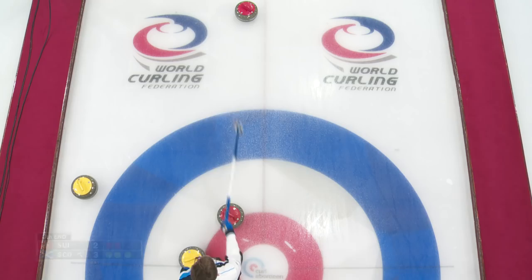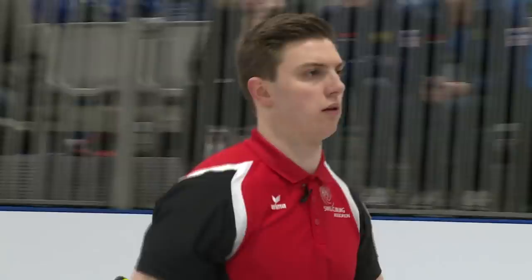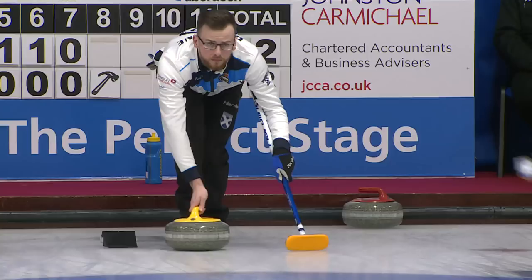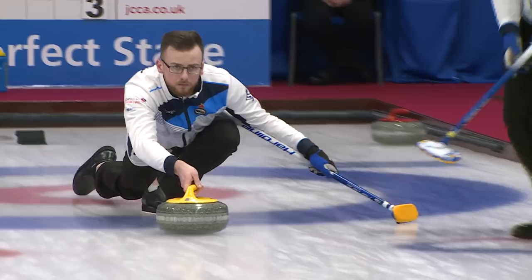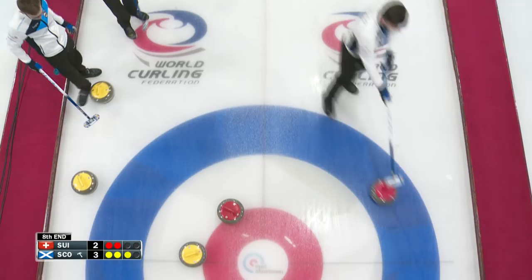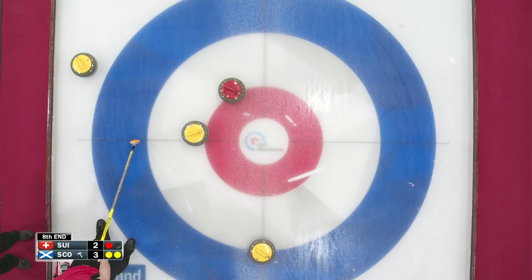Squitted. Just good enough for Switzerland. There you go, mate. Scotland having to chase this end a bit. Yep. Clearing up. Clean. The front guards. They would love to generate a two here. At the same time, they're playing it cautious enough to make sure they score the one. Almost the whole forfeit's open for the draw on the end turn.